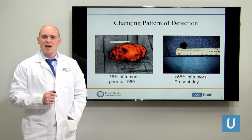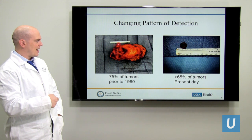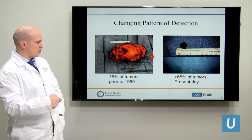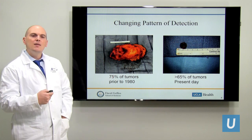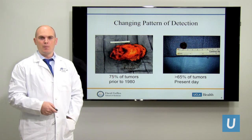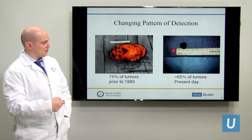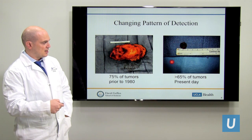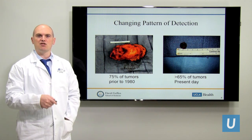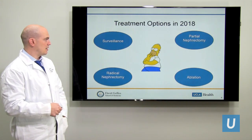This is the same day I operated on these 2 individuals. One had a real classic kidney tumor. This is a 15-centimeter ruler. This was a giant tumor. We took this out minimally invasively. This was the average tumor we saw in that prior era. Later in the day, I took out this tiny little tumor, 1.5 centimeters. Now 65 to 75% of patients today present with these small, tiny tumors that we incidentally detect.